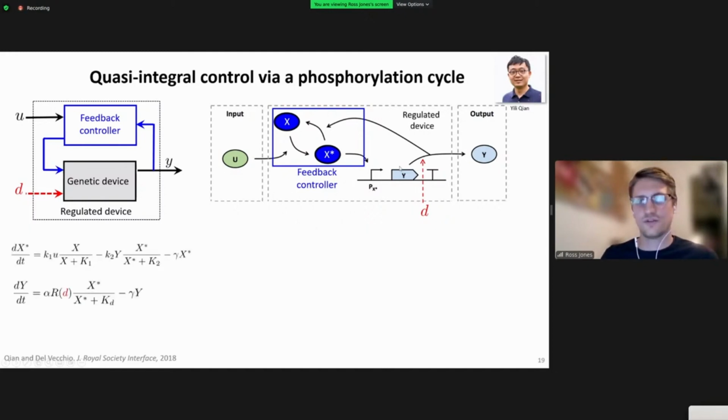So if you write out the reactions for these using sort of standard Michaelis-Menten models for the enzymes that are doing these phosphorylation and dephosphorylation reactions, we get a system that looks like this. So X star is the key operative transcription factor here. And this is the expression of the output dependent on the level of X star and not X, which is the not phosphorylated form.